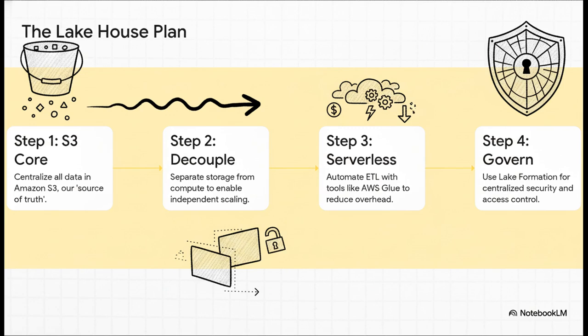It's a lake house architecture. First, all data, no matter the source or format, lands in one central place, Amazon S3. Think of it as a massive, super low-cost data lake. This single move decouples storage from everything else. Then we use serverless tools for all our data processing, which means we're not paying a dime for idle servers.